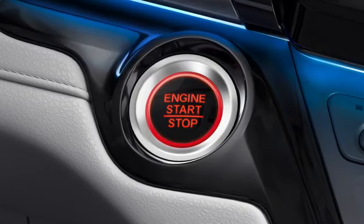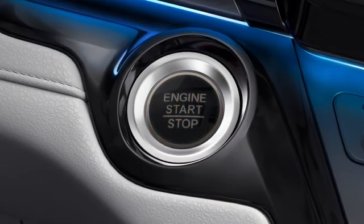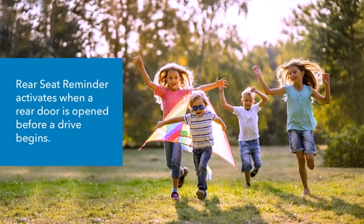Then, after the drive is over and the vehicle is turned off, the driver is reminded to check the rear cabin with an audio alert and a check rear seats warning message in the instrument panel. This can help ensure no kids or other important things get left behind.